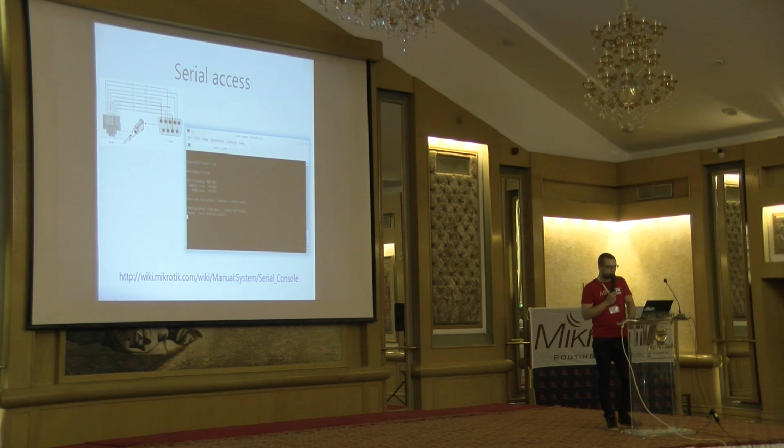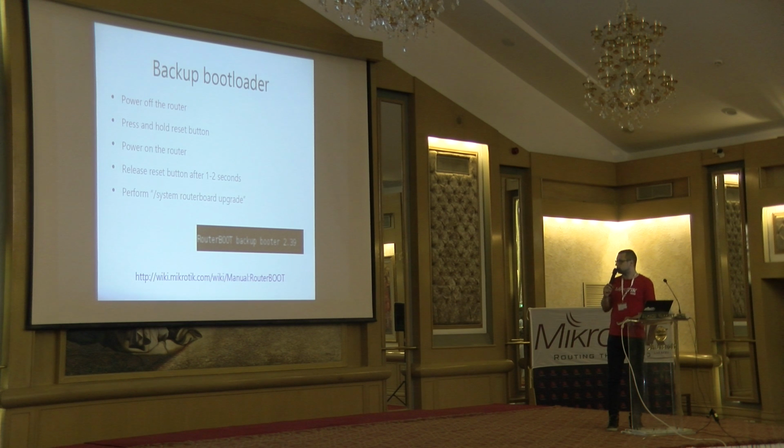If you don't have a serial port, or you are not able to see why the router is not booting up, the next step which you should do is try to use the backup bootloader. Each of our routers has two bootloader versions. First of all, the primary one and the backup bootloader, which is the version of bootloader which should always work. If you install a new primary bootloader and it's corrupted, it doesn't work, you should use the backup one, and it should always work.